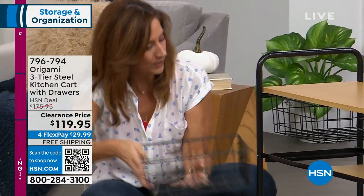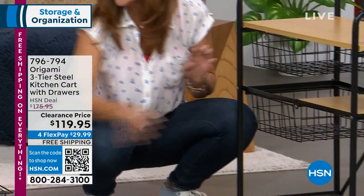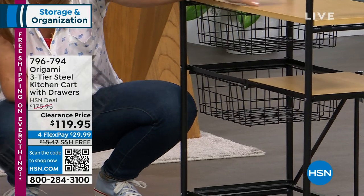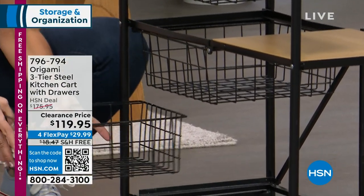I love that they got those handles so you're not guessing which way they go. Grab the handle. It's the little things that make a big difference. And now you've got this gorgeous wood top. You've got three full-size shelves on the side there, three drawers.